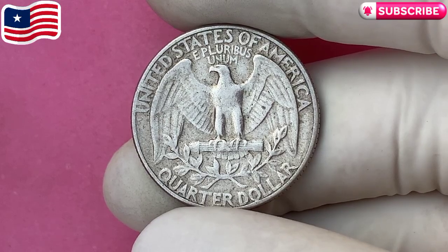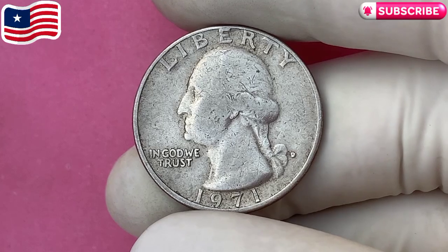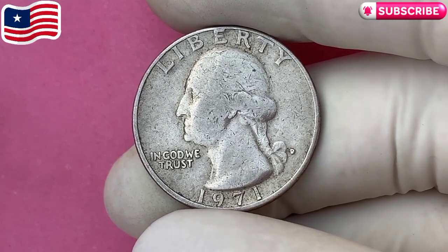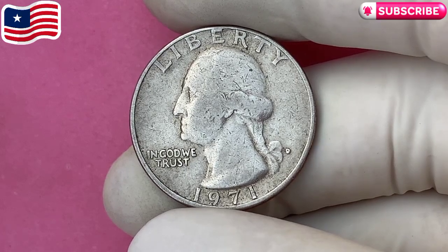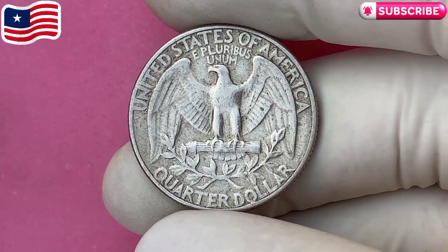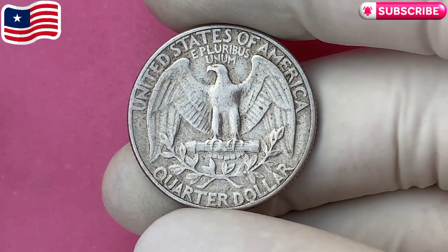So, how much could a 1971D Washington quarter dollar really be worth? The answer might surprise you. A rare, flawless 1971D quarter, especially one with an error or exceptional condition, has been known to fetch an astounding $150,000. That's $150,000 for a coin that started its journey as just a quarter in your pocket.